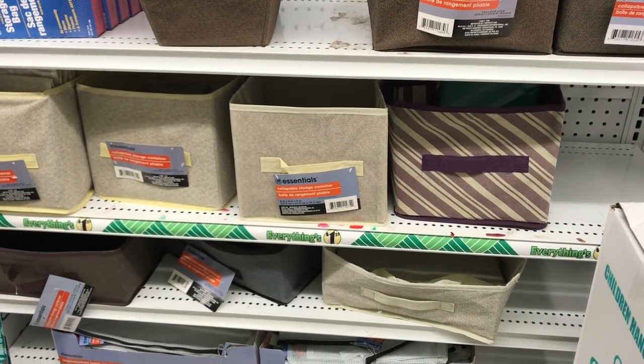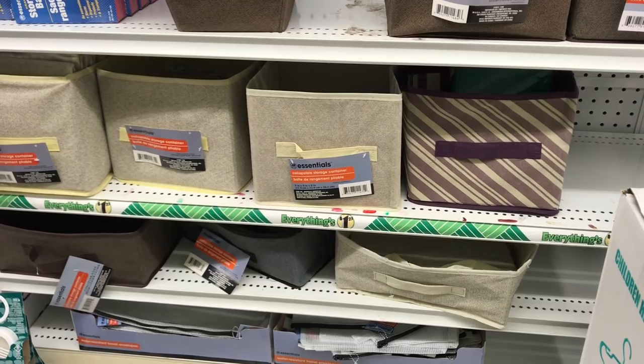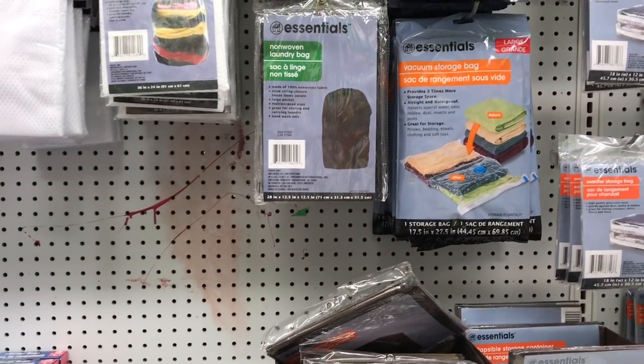I'm gonna go down the storage stuff here. I don't typically look very closely in this aisle, but I know some of you have been asking me to, so here it is.